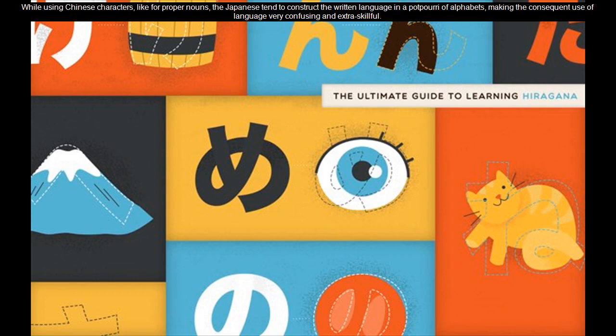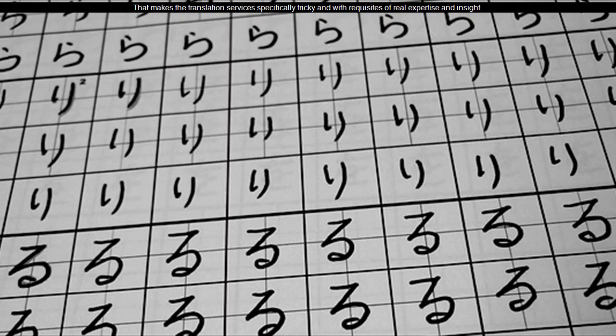While using Chinese characters, like for proper nouns, the Japanese tend to construct the written language in a potpourri of alphabets, making the consequent use of the language very confusing and demanding of skill. That makes translation services specifically tricky and in need of real expertise and insight.